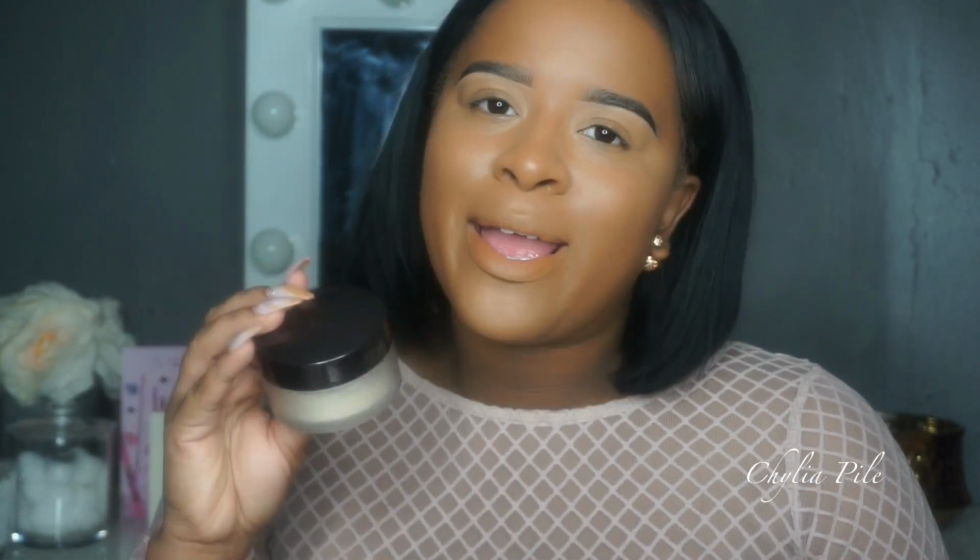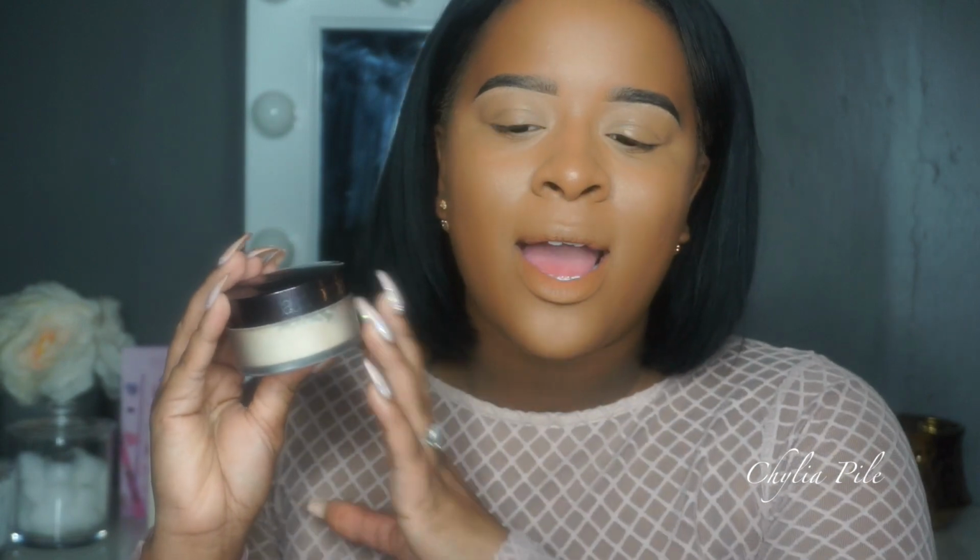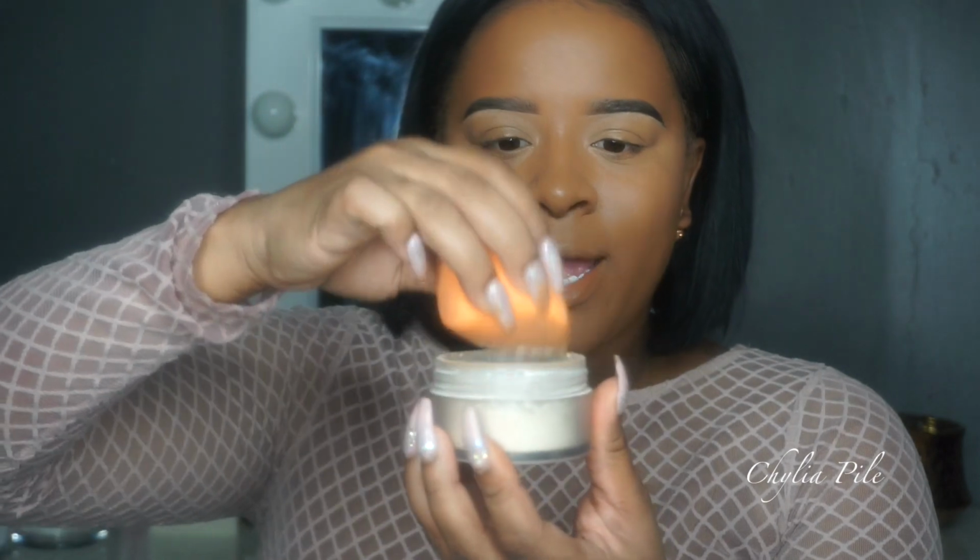So moving on, we're going to take our setting powder now. This is my beloved, trusted Laura Mercier translucent powder. And I'm going to take my same Real Techniques sponge and I'm just going to dip it in here. I'm going to go right under my eyes.